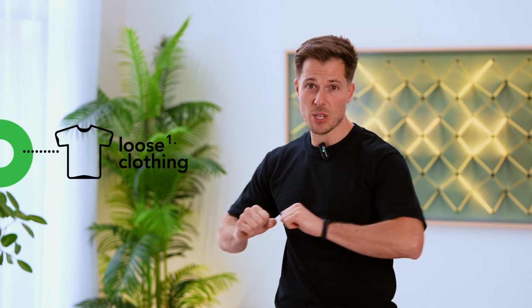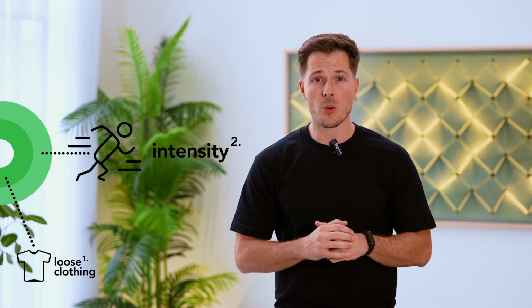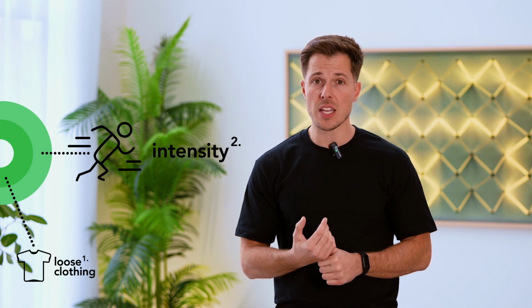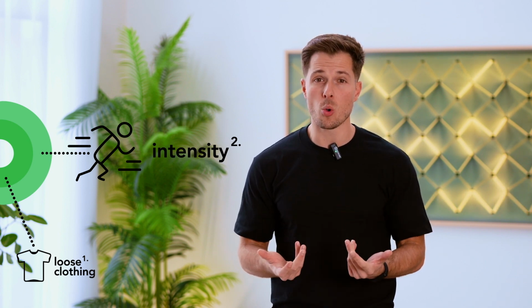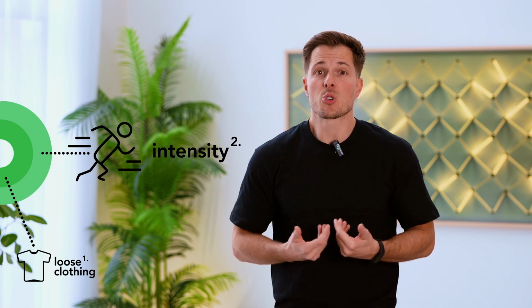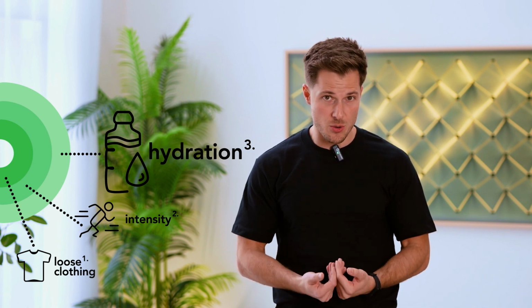Number one, you want to wear loose clothes that don't limit your movement. Number two, what intensity should I aim for? A great way to gauge your exercise intensity is the conversation test. Essentially, you want to work out at a level where your breathing is noticeably deeper than usual, yet you can still hold a conversation. It's okay if speaking requires a bit of effort, but you shouldn't be so out of breath that you can't talk. Number three, remember to have a water bottle close at hand to stay hydrated.